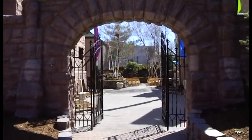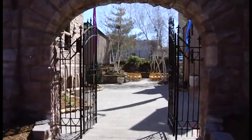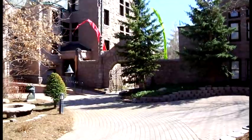The lovely courtyard that's just behind the mansion, it was just redesigned last year with beautiful plantings, and it's just a private area, beautiful for ceremonies and then cocktail receptions later on as well.